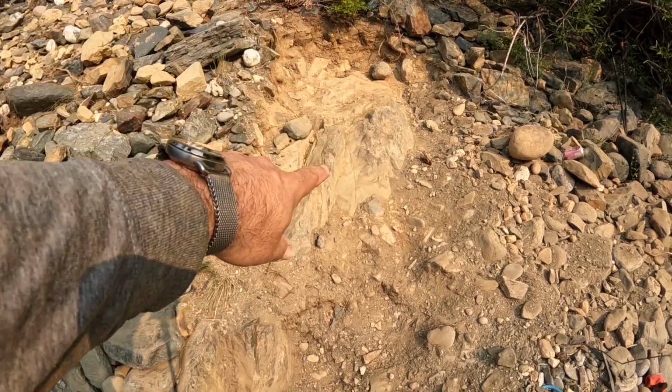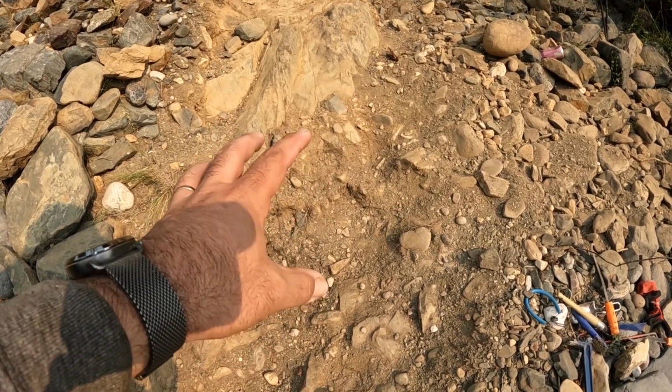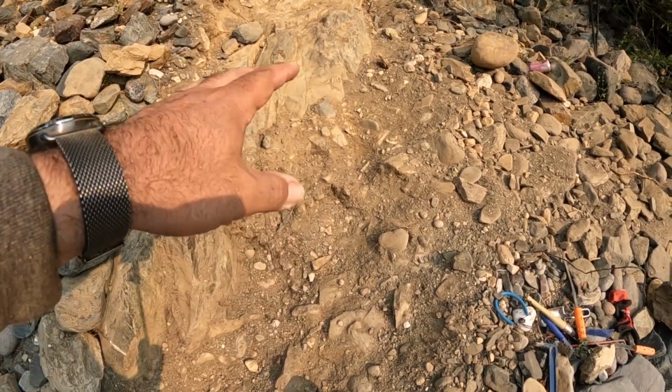So you can see that bedrock. And this area here, this is packed gravel and that muddy stuff. It's like a big giant dirt clod that's right here with gravel mixed in. And it's a darker color than the stuff that's up on top. This is what we're gonna pick away at now.